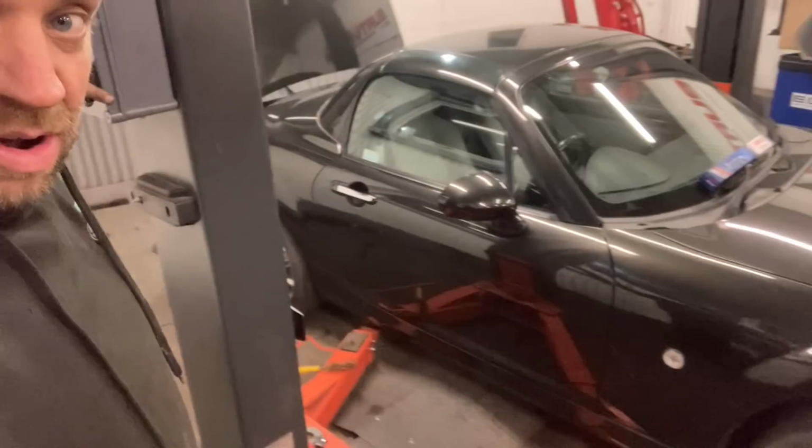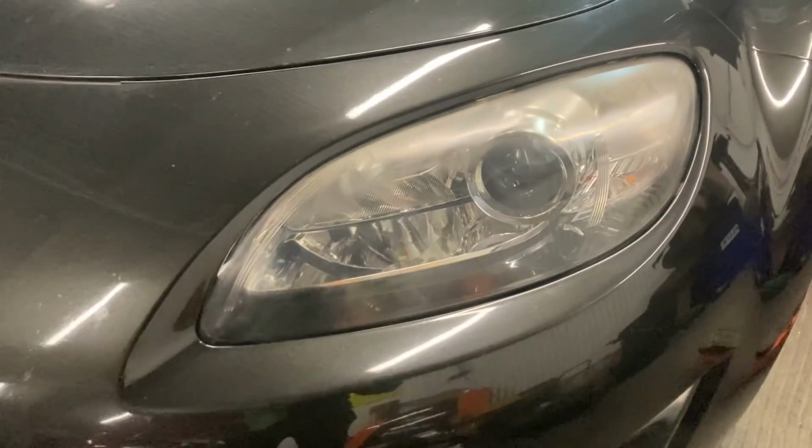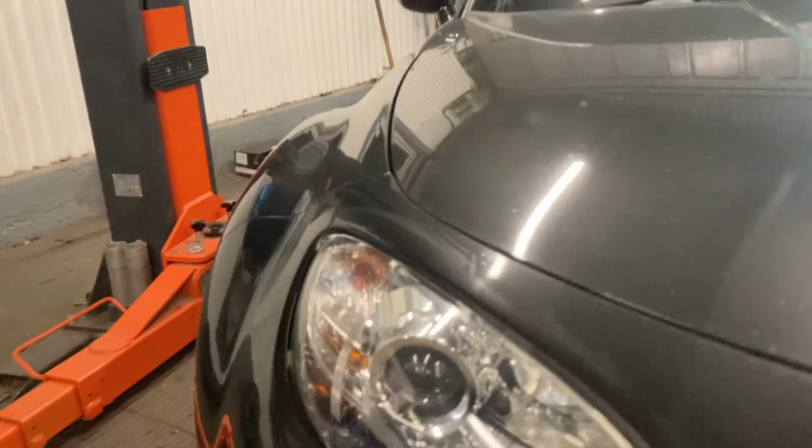If you'd like to see more content on a bit of a Marmite Mazda, you either like it or you don't. There's one polished. Just compare it. Can you see the dullness of it?